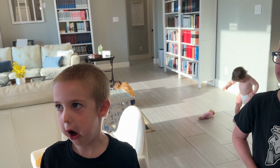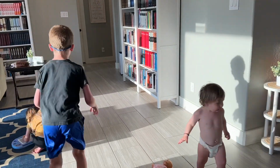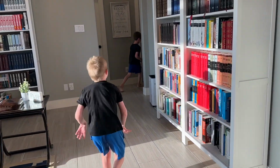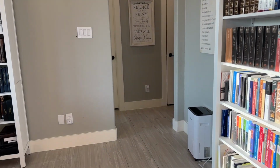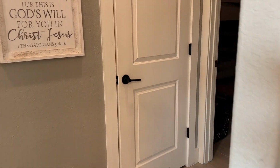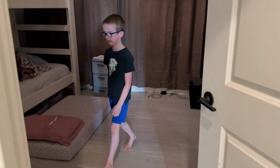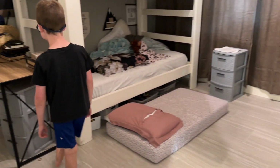All right, so the boys are gonna get started in their room. Let's go take a look at it. We like to have our house in good shape before the Sabbath day.